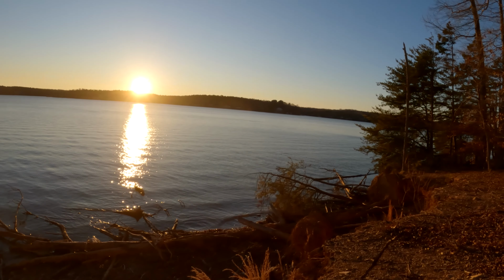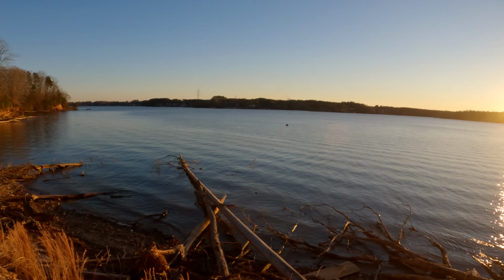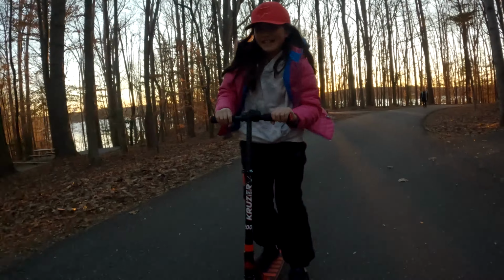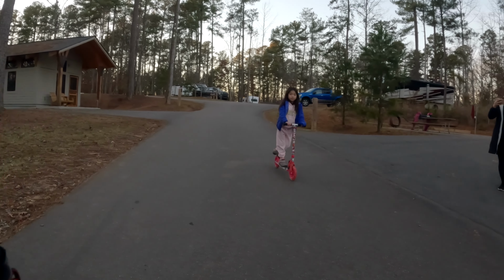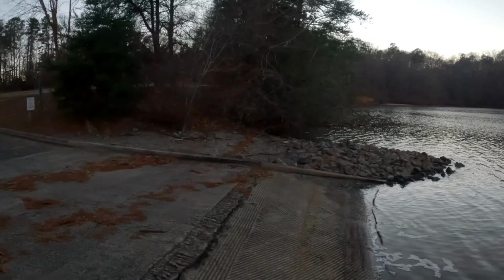Oh yeah, the tree is real. I guess some people sit on the tree because look how it's smoothed out. Speed limit 10, too fast. Motor, the other one does not.